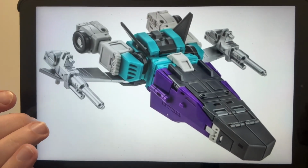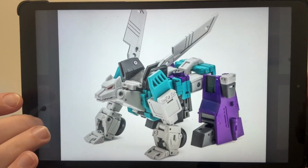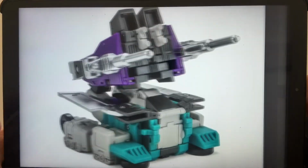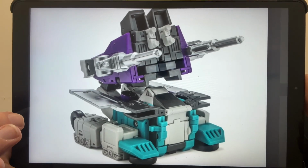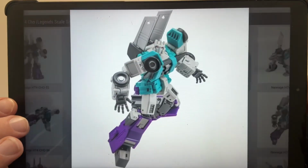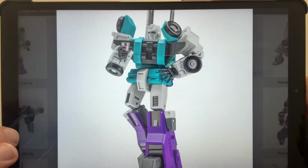So, of course, all 6 modes. I wonder if they must have the Wing Wolf, which of course was the bonus mode that wasn't included in the instructions. But if you're wondering what that is, I've reviewed the original figure on this channel. You can check that out and see all 7 modes then. This guy still looks really good.